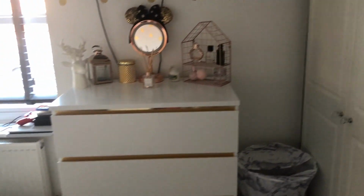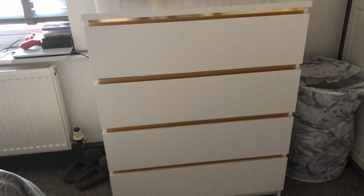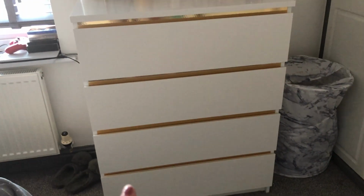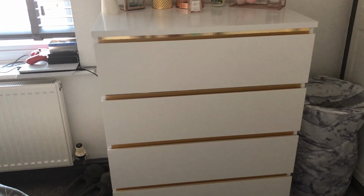So my door is here, and then you come round and you see my laundry basket, my built-in wardrobes, and then my chest of drawers. So as you can see, my chest of drawers are the mom drawers as well, and I've done the exact same on those with the gold contact paper as I did my bedside table.